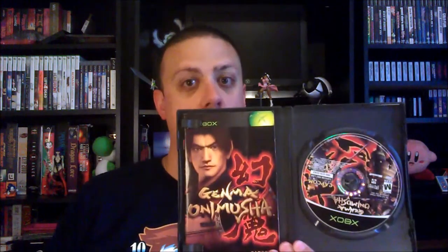Ninja Gaiden for Xbox. This says $7.99. That's not what I paid at all. And also, complete. Love getting these complete games. Genma Onimusha for Xbox. I believe this one also, yes, indeed, this one also had the manual. I got this for $2. I had a copy. I sold it long ago. I wish I hadn't. And to get this for $2, woohoo!